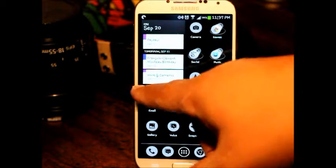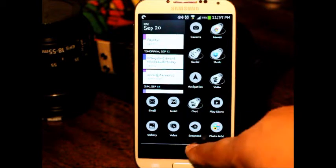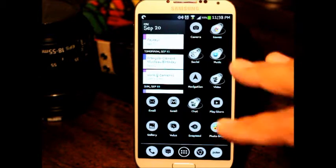I love it. You can have multiple screens if you want, and obviously I don't, but also down here you can too. You can swipe left to right, and I can add more apps down here if I wanted to. That's obviously just up to you. It's a design thing. It's part of Nova Launcher.